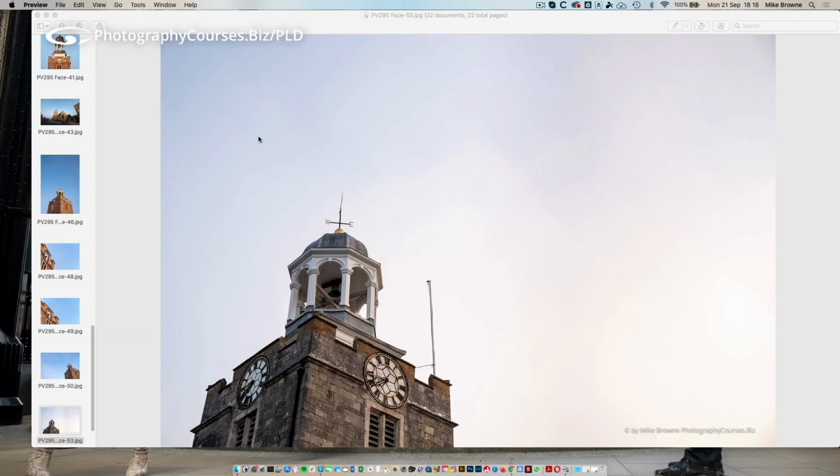We now know all the different places you can go, the different angles you can shoot this from when you do get the light right. So there we go, guys. Go out and give it your best shot.